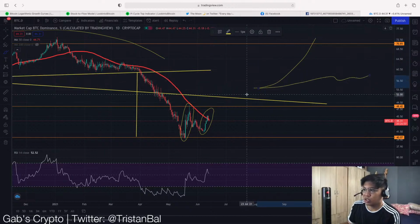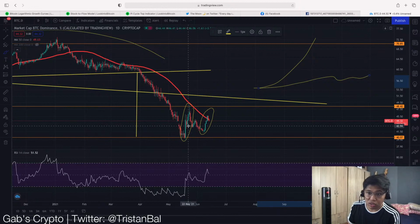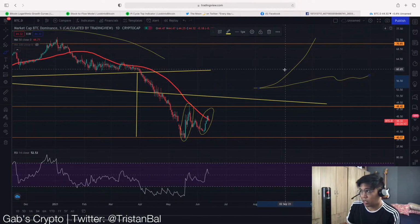Hindi siya tulad ng Bitcoin na sobrang lakas. Ang nangyari kasi dito, people are moving their altcoins to Bitcoin kaya nagkakaroon ng pump or inaagaw ni Bitcoin yung attention. Kaya nung nagpump itong si dominance, makita mo na sobrang tumaas si Bitcoin at hindi sumabay si altcoins. Si altcoins na pag-iwanan.